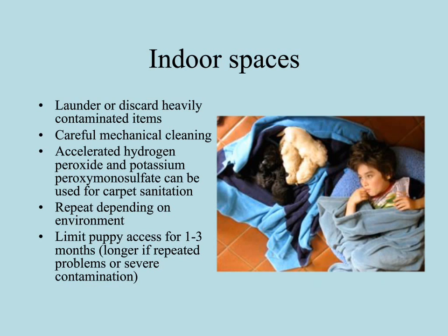It's more about how aggressively the person can get in to clean. So the reason that we've got that time period there is that's about how long it's going to take, if they're cleaning on a regular basis, to get their home clean.